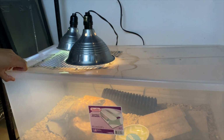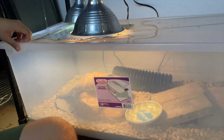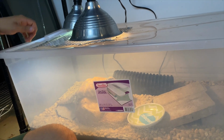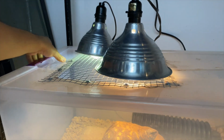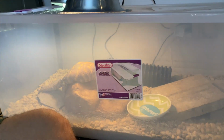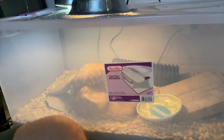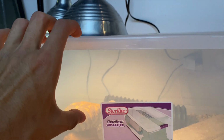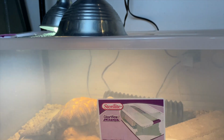As far as their temperatures, like we said earlier, they want a really hot spot of around 120 degrees. And you also want a really high UVB output, because they are desert animals, like we said. You want to make sure that you see here how there's not that much space between the light and the animal. That's how you want it.